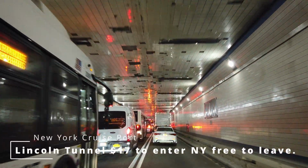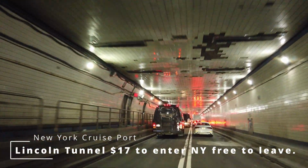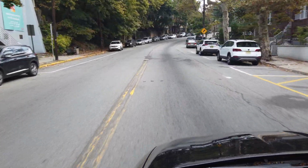Now, the tunnel is called the Lincoln Tunnel, and the only upside about the charge is that it's a one-time charge. It's $17.63 to enter New York. It's slightly lower if you use the Easy Pass, and when you leave New York, there is no charge.